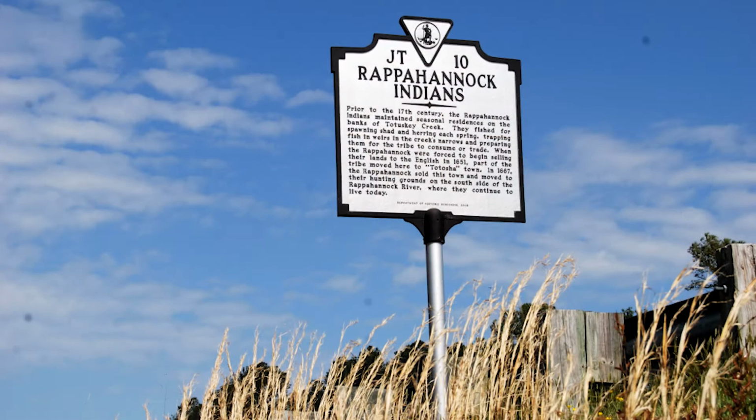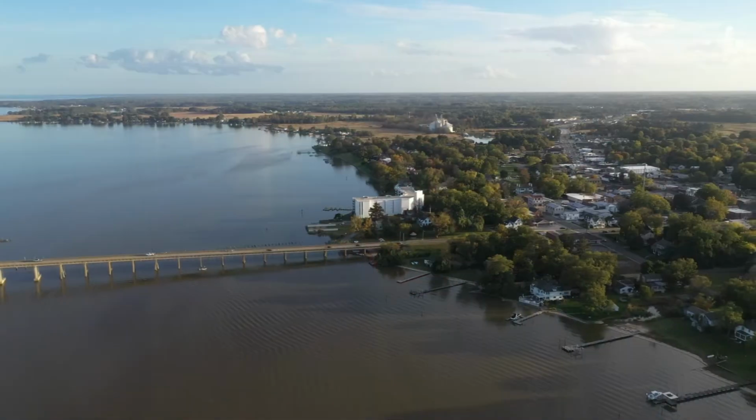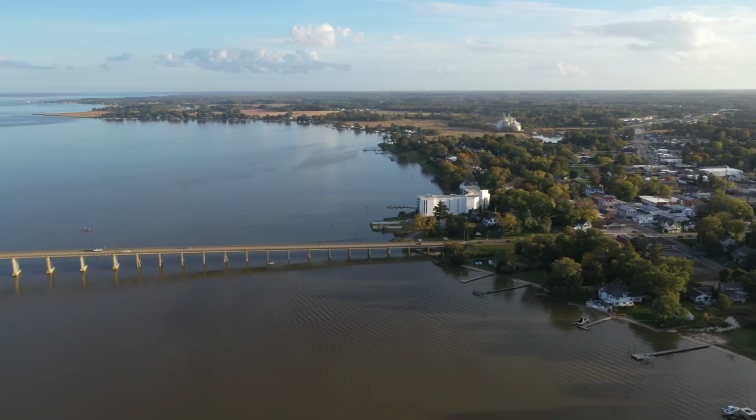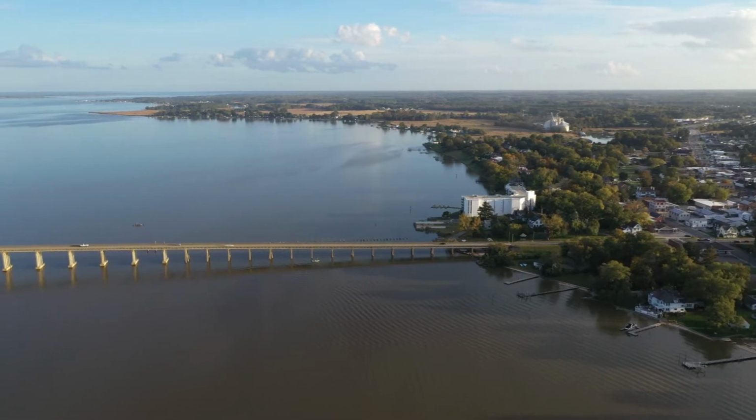Now, the place name Tappahannock gives us two interesting clues. One, it's derived from the native Rappahannock peoples who occupied this site before the Europeans found it in 1608, John Smith. Now, when we translate the word Tappahannock into English, what we find is it means this is the place where water rises and falls. And that's a dead giveaway that we are situated in the tidewater portion of the Atlantic coastal plain.